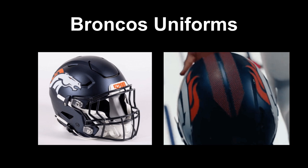The 5280. It doesn't even say Broncos. Yeah. It says 5280 on the helmet, and then it's a matte helmet. Yeah, this is a primary helmet with a 5280 on it, not even an alternate. And then we're going from glossy to matte.